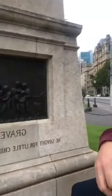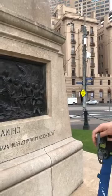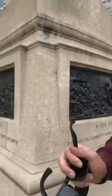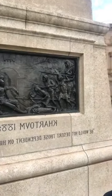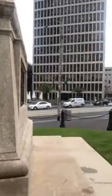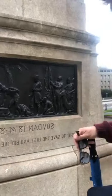Here we go. Gravesend, 1865-71. He sought for little children to feed and clothe and train. China, 1863 and 4. He rescued provinces from anarchy, but would not accept no reward. I love these British, these kind of just like deifying British memorials. Khartoum, 1885. This is his death scene right here. He would not desert those dependent on him while life remained. And then finally, over this way, Sudan, 1874 to 80. He sought to save the lost and bid the oppressed to go free.